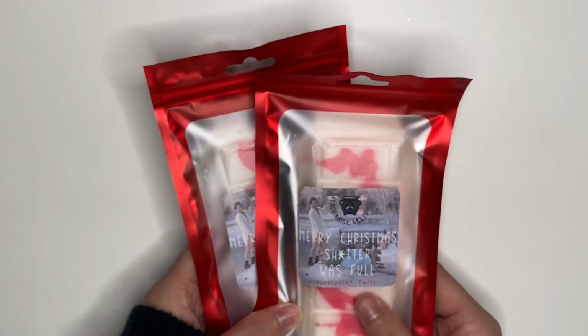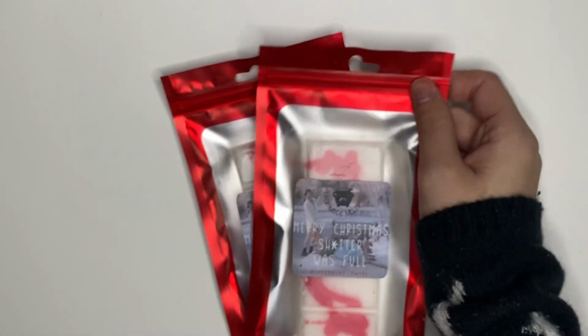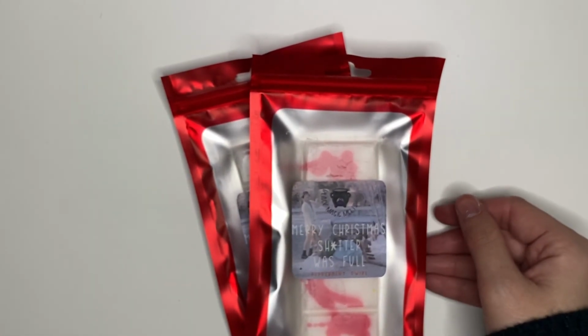And they're both new scents to me. This is Merry Christmas Shitter's Full. And this is Peppermint Swirl. It's so good. It is so good. I fucking love mint scents. You will see that coming up with the rest of this order. But glad I got a couple of these.